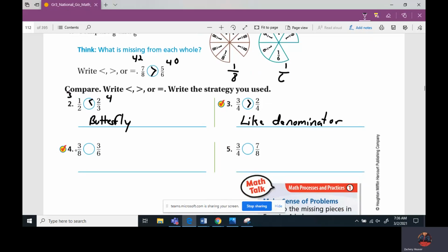These numerators are the same. The denominators are different. So look, the bigger the denominator, the smaller the pieces. So they're going to have 3 small-sized pieces and 3 medium-sized pieces. We know that 3/8 is going to be less than 3/6, and this is called the like numerator. If we're sharing pizza and they cut one into 8 and one into 6, the 6 is going to have bigger pieces.